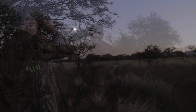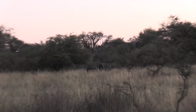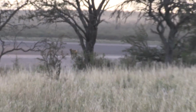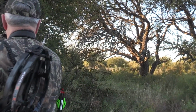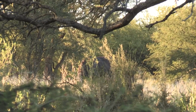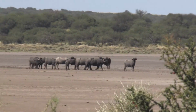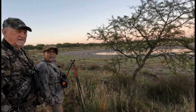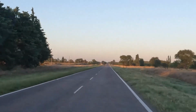Each day the hunt began early as we walked and stalked the buffalo. We would walk several miles each day in our quest to find a big mature bull. We encountered many nice bulls, but none were of the quality that we were after. So we headed to another ranch, a couple hours drive to the south.